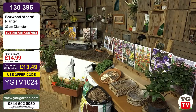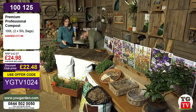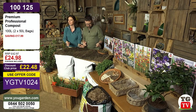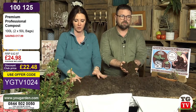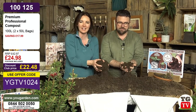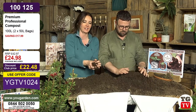Right. Compost. Yes. So this is one of the most popular things, in fact it is the most popular thing that we sell here at the nursery. Obviously, if you're going for any of our plants, any of our bulbs, any of our standards, anything that you're buying today, you need some compost to plant it in.